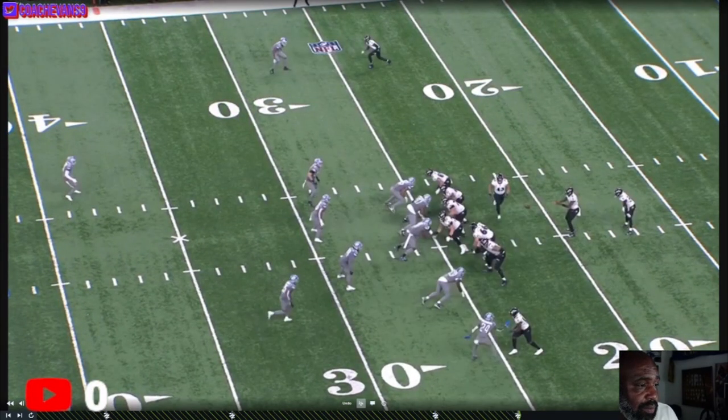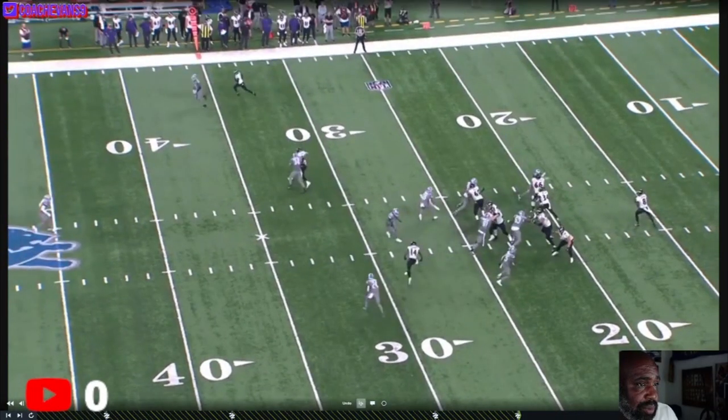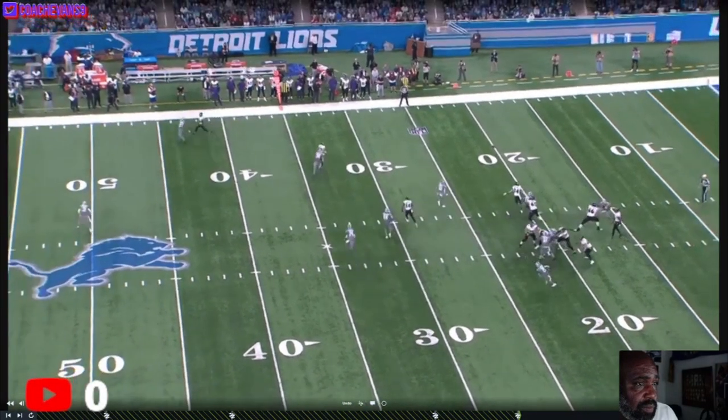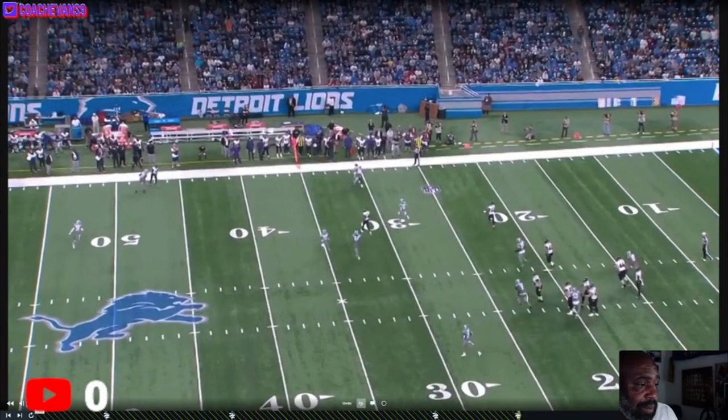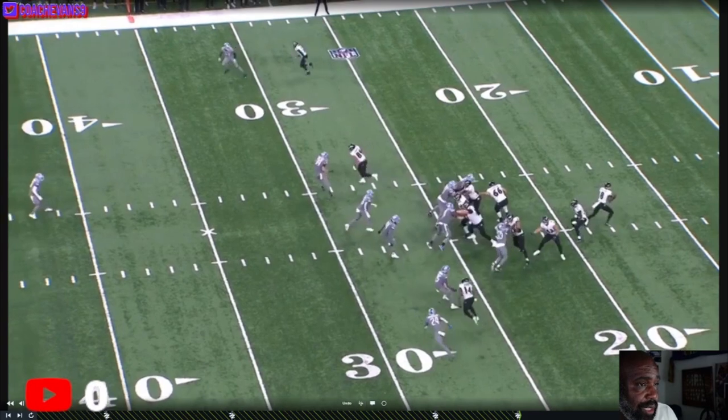Got leverage on him. Close the gap. Leverage him toward the inside. Push off. Good job coming back down the hill. Good job of coming back downhill to secure the catch.